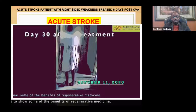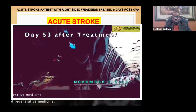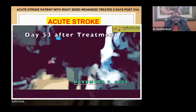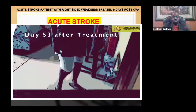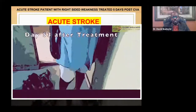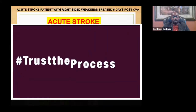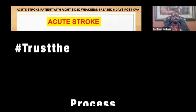And then by 30 days, she's already able to walk without a cane. And then by day 53, you can see her walking is even better. From somebody who could not talk, who could not move the right side of the body. So the body was still going to heal, but regenerative medicine helps her to go back to complete state or restore normal functioning state, which was the definition given of regenerative medicine at the beginning of this presentation.